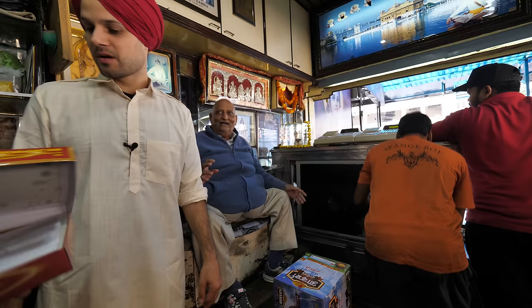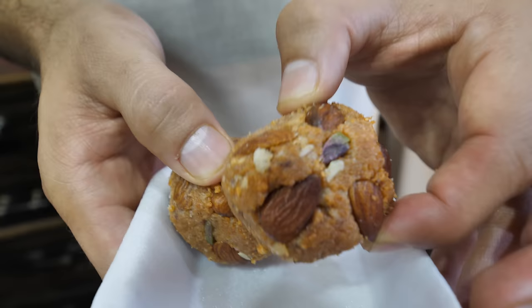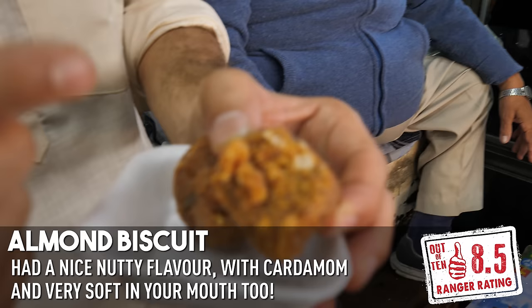Oh, look at this. We're getting a sampler of sweets here. Oh, wow. It's pinni. So this is the pinni. It looks like an oat cookie. Let's try it out. Oh yeah. It's good. It's very soft and it actually has a bit of texture to it as well. You can see there. It's very sweet. It actually just tastes almost like a cookie, like an oat cookie.